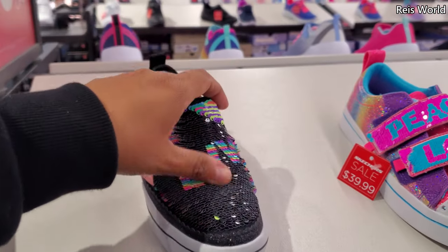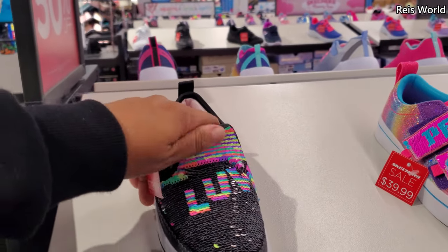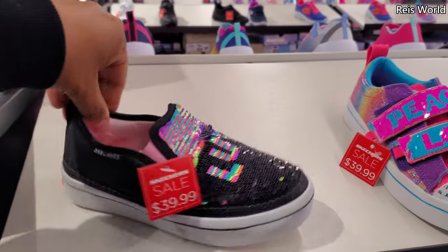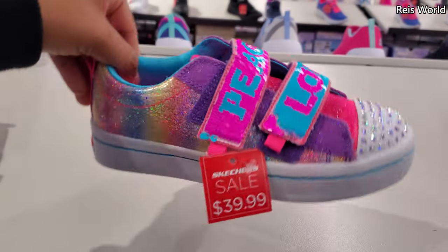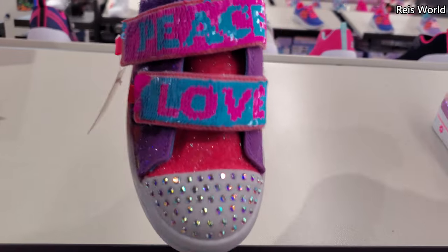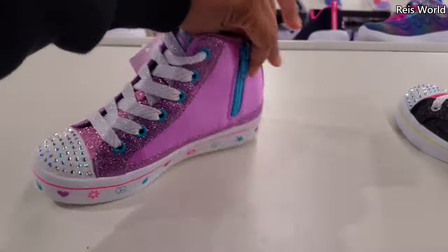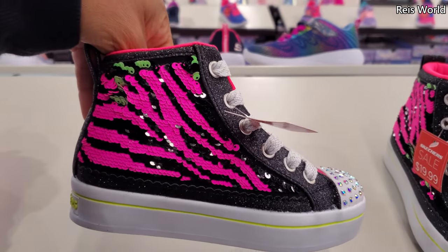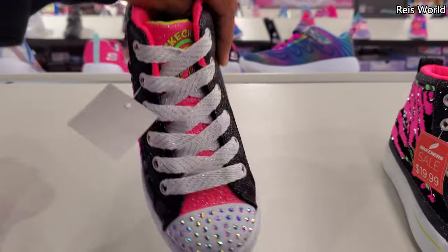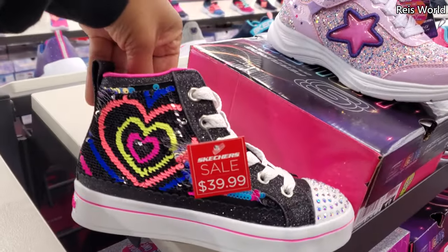$40, gonna say love. And then when you flip it over, I believe, yeah, it's gonna turn into colors. Kind of hard there. That's different. This one is 40. It says peace and love on the shoe, like Velcro strap. $40 here. Love again, and a zipper on the side. 20, really, really cute. And it's gonna turn neon green on the other side. And this one has a heart on it for 40.